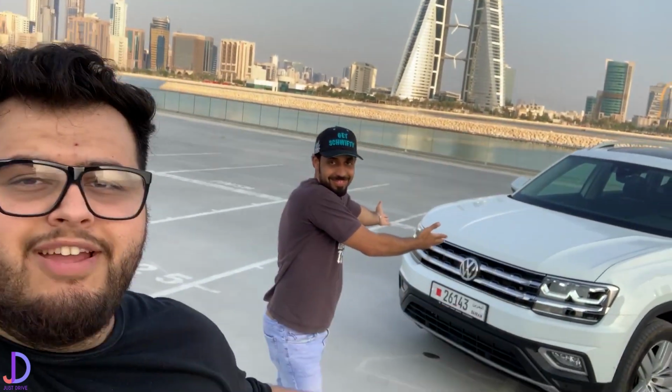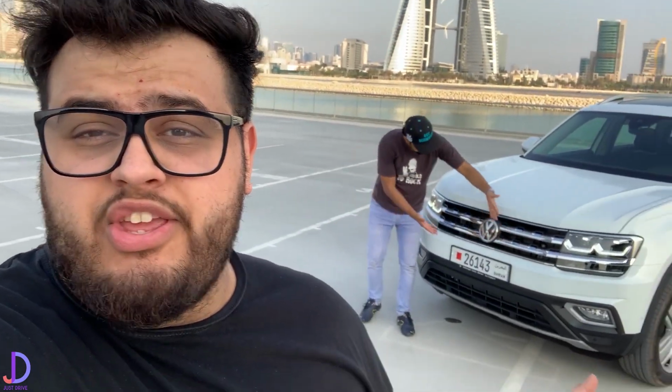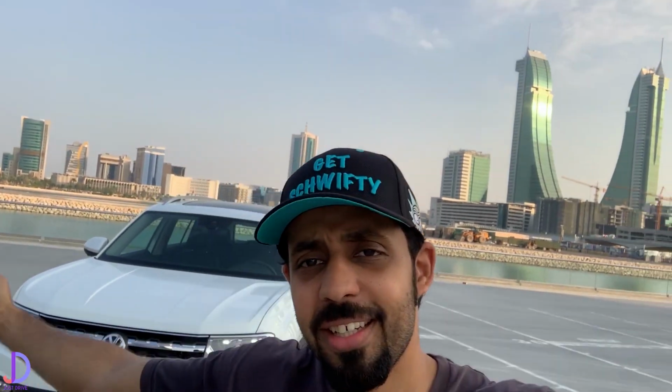So today we've got a full review coming of the Volkswagen Teramont, or the Volkswagen Atlas as it's known in the US, Canada and Mexico. So how about we do a full little walk around? What a lovely car. It deserves a walk around. Okay. Let's go.